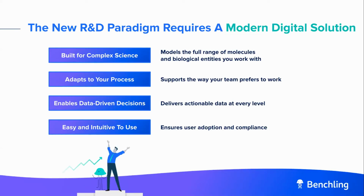We think every company and scientific team deserves a solution that will accelerate and support their innovations. When you think about the ideal traits that any digital solution should have in R&D, there are 4 attributes to consider. It has to be built for complex science by modeling the science you focus on, which means having both the data model built and fit for your purpose. It should adapt to your process, in that it has to support the processes and workflows that your team performs and have the ability to scale, iterate, and evolve over time.